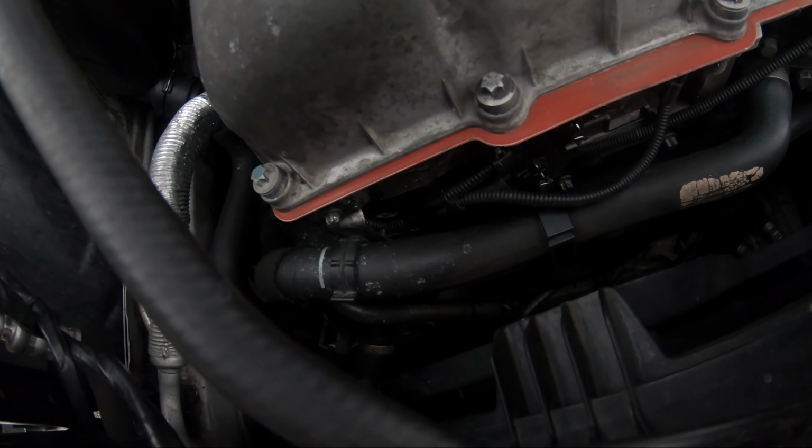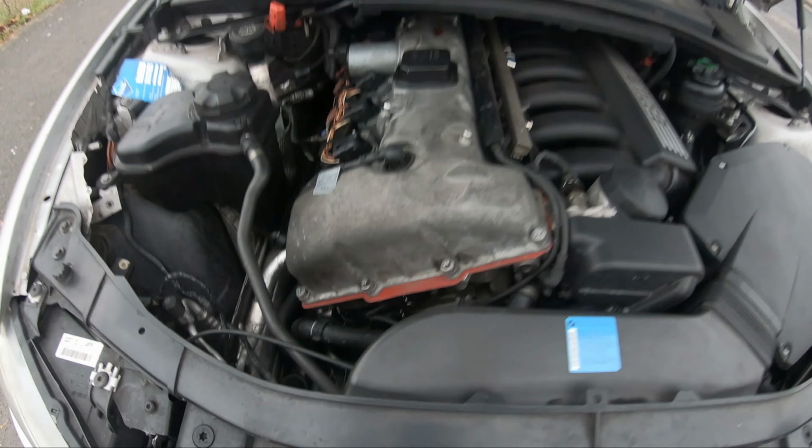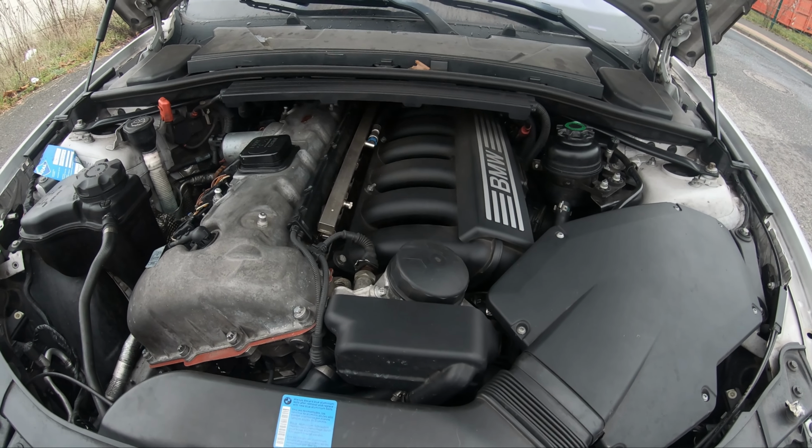My air conditioning unit was whining when I first put the air conditioning on. 200 euros to get it recharged because it was low on refrigerant.